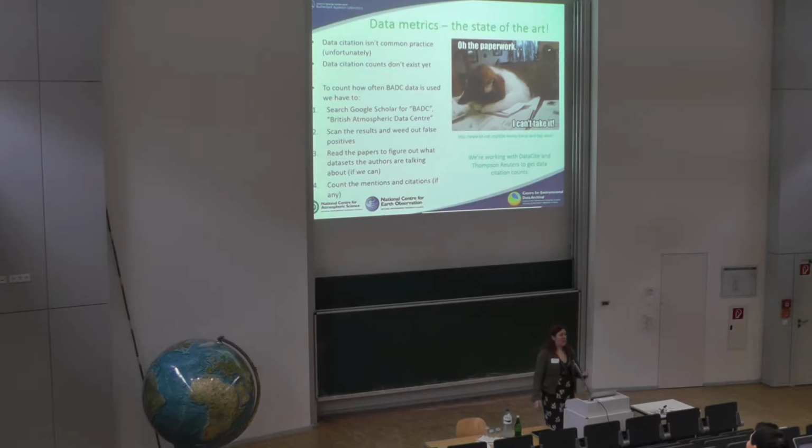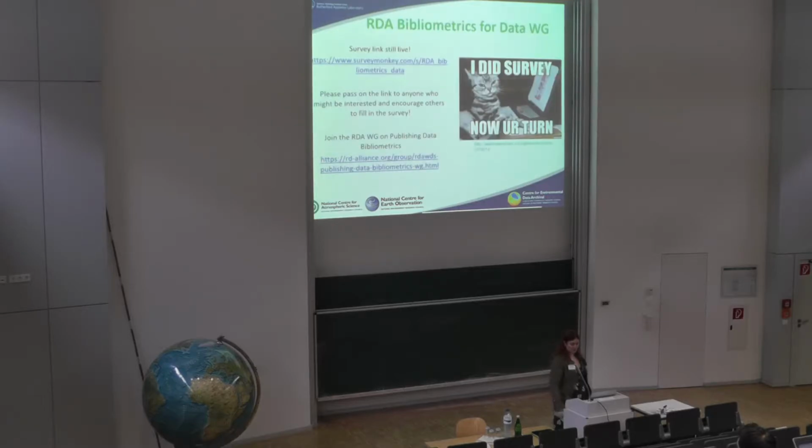So if we want to find out how BADC data is used, we have to do this process where we search in Google Scholar for BADC, scan the results, and pick out all the ones we think are the right ones. Then we have to read the paper to figure out what data sets the authors are talking about, if we can. There's a lot of papers out there that say this data comes from the BADC, and it's what data? We don't know. And then we have to count them. It's not easy, we don't do it very often, I have to say. We want an easier method because we need, as repositories, to show our impact as well.